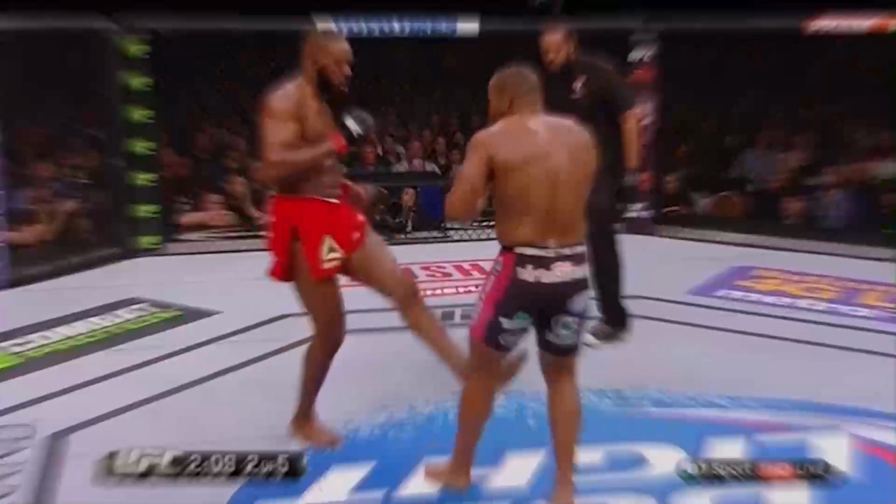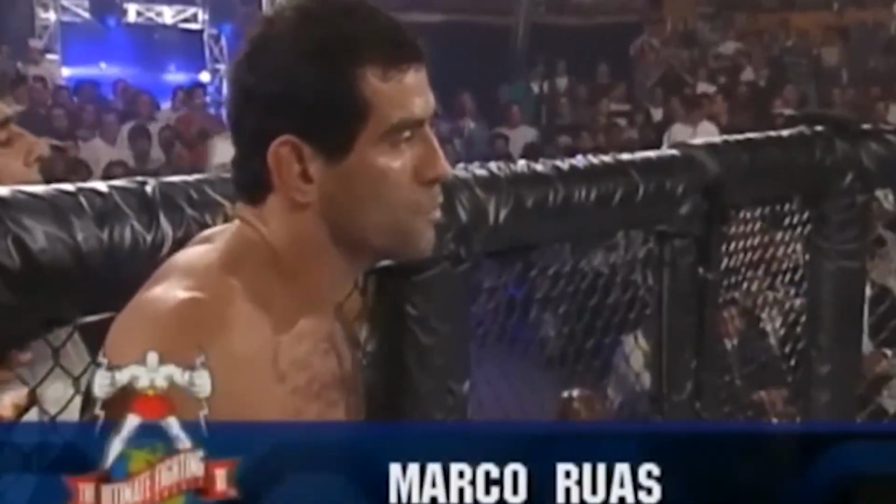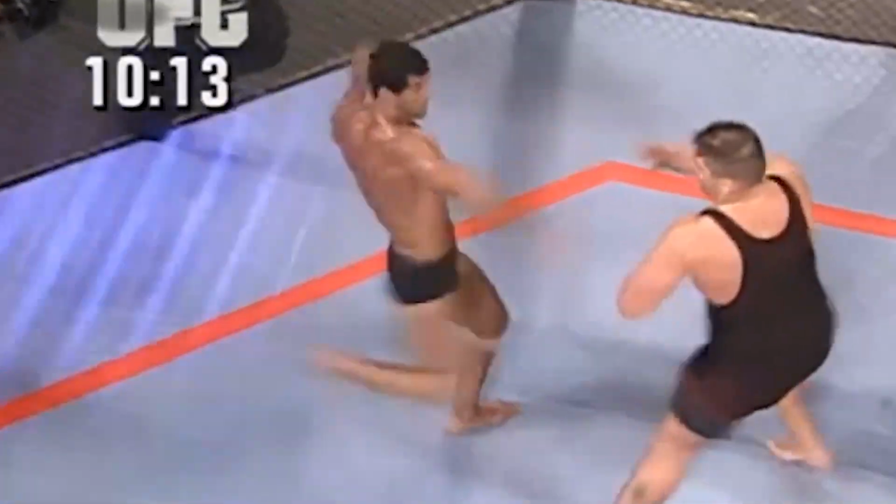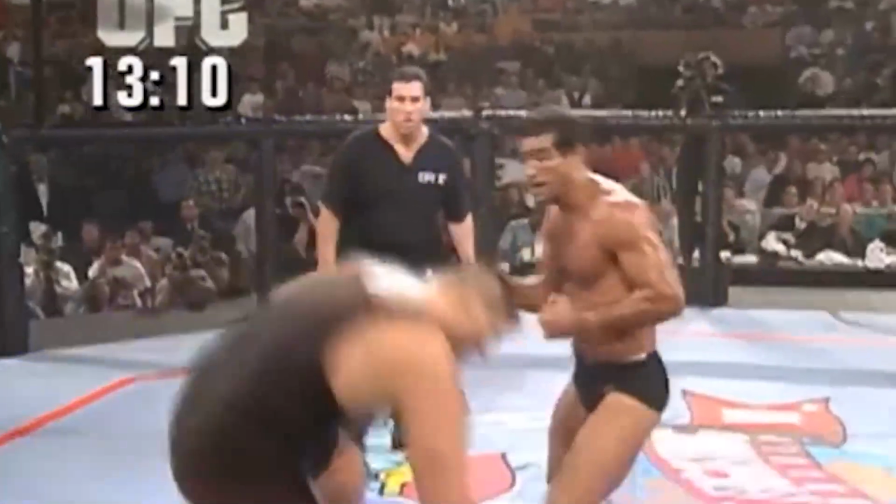strikes in a bout. Did you know the renowned Marco Ruas was one of MMA's first fighters to use leg kicks? Ruas used a sequence of powerful leg kicks to savagely pound his opponents in MMA matches, long before the discipline was even known as MMA.